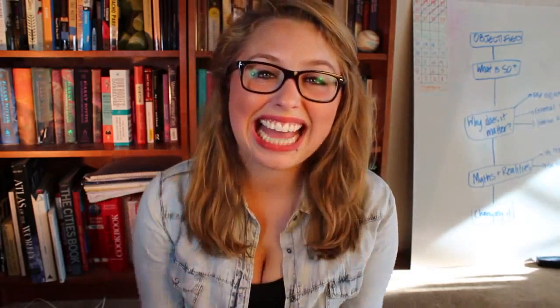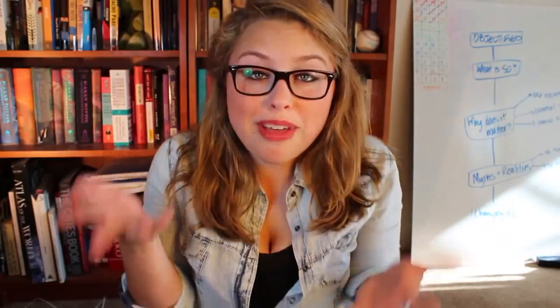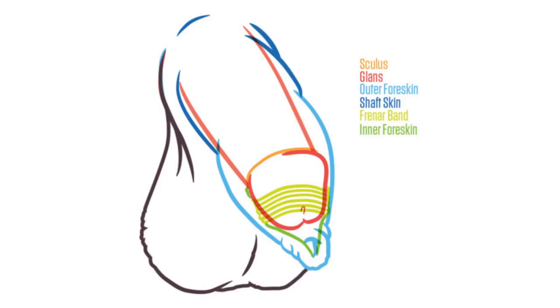The foreskin is a highly elastic piece of skin that covers the head of the penis, and it's amazing! It does lots of really cool, awesome stuff. The two basic functions of the foreskin are protection and sexualness. So when a little baby is born, the foreskin is actually fused to the glans. It's fused to the head, and that is good. Nature is a smart motherfucker, okay? She knows what she's doing.